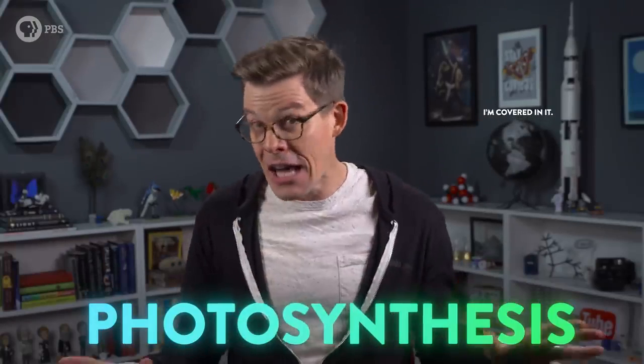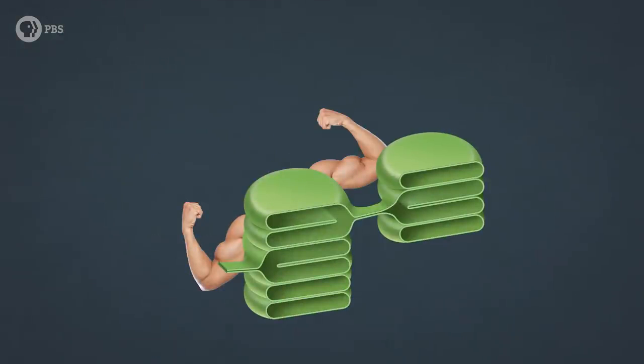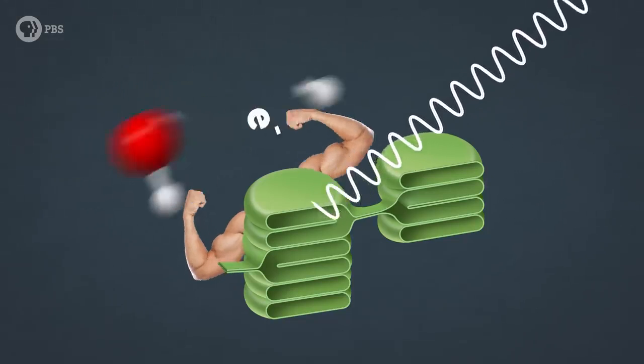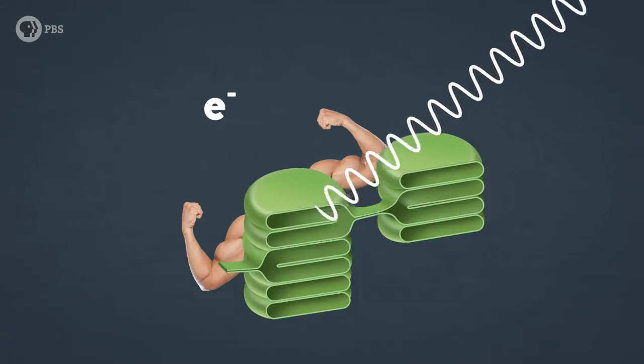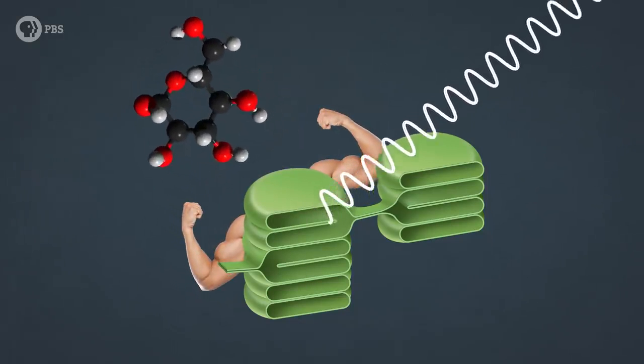It is a really complex process, but it boils down to this. Inside plant cells, there's special photon-catching pigments that harness energy from light. They use that energy to rip apart water molecules and steal their electrons, which releases oxygen for us to breathe. Then they take those electrons and use them to build sugar molecules from carbon dioxide.